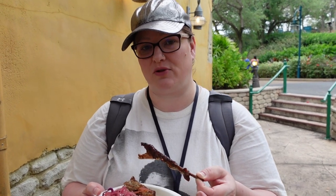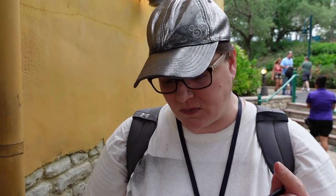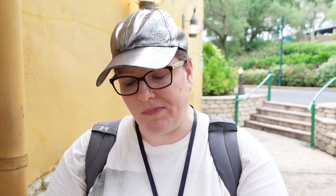I'm not impressed, unfortunately. It's very fatty, and I don't like fatty meat. I'm trying to get some of the slaw with it too and the pickled onion, but not really having a whole lot of luck here. Go for the slaw, that's actually really good. But I'm going to have to say no on the ribs. I'll pass. I don't know if maybe at the beginning of the festival it was a bit different, but that's a no for me. So far no bueno on this one, unfortunately.